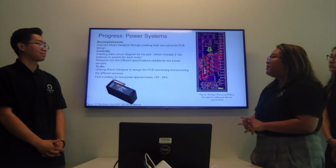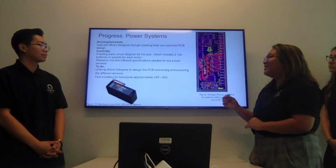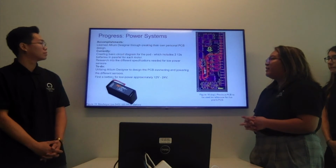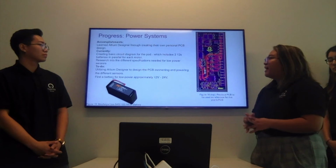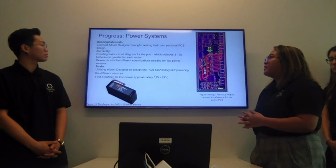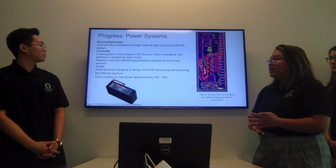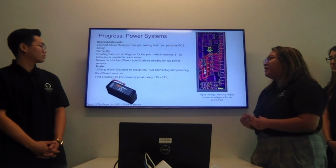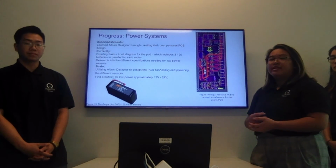For power systems, we've been able to learn Altium Designer through creating individual PCB designs. And currently, we've been creating a basic circuit diagram for the pod, which includes two 12S batteries in parallel for each motor. And we need to research the different specifications for the low power sensors. And to do, we'll continue using Altium Designer to design the PCB connecting all of the low power sensors, and we need to find a battery for low power, which would fall approximately between 12 volts and 24 volts.